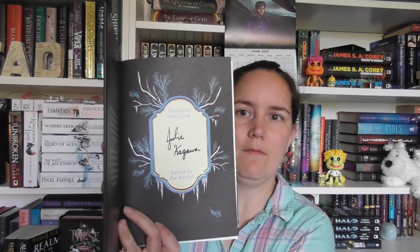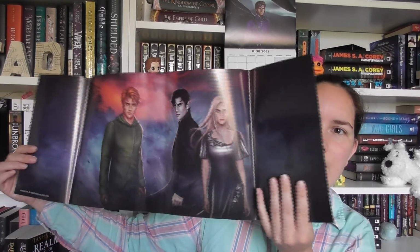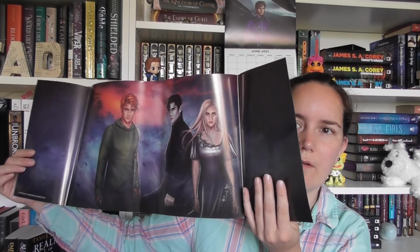There we go. I think there are 6 books in the original run, but we've got the first 4 here. So we've got the stenciled and solid edges. There's the signed page. This is quite nice. This has got 3 of the main characters from the other dust jackets all together now, which is really, really nice.